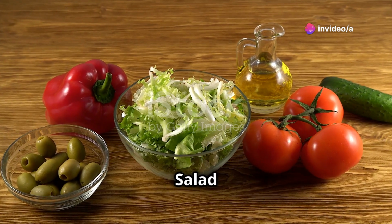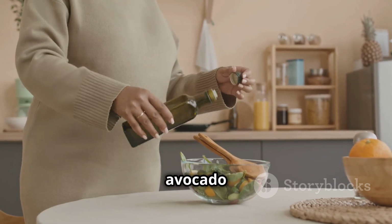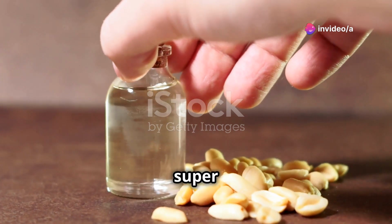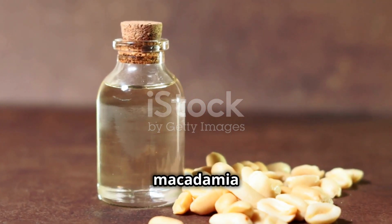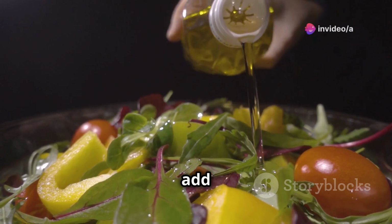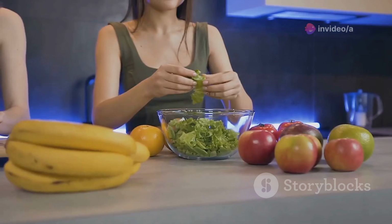Section 8. Salad dressing reimagined, your options. The good news is that you don't have to limit yourself to just avocado oil or flaxseed oil. Several other healthy fats can elevate your salad from simple to super nutritious. Consider incorporating walnut oil, macadamia nut oil, or even small amounts of coconut oil into your salad dressings. These oils not only add unique flavors, but also contribute to better absorption of those vital fat-soluble vitamins.